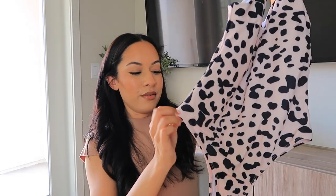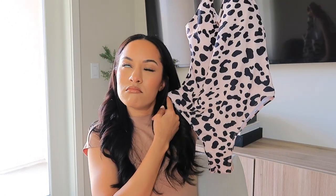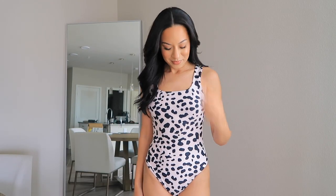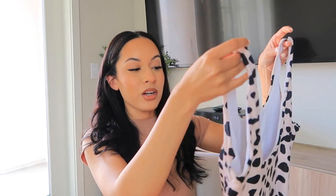It does kind of have a higher, what would you call this, not waist band, but it has a higher cut for the legs, and I like that. It's not too low, but it's a squared off back, and then the front is also squared off. It kind of looks like a bodysuit, and you could wear it as a bodysuit as well if you wanted to. It does come with padding as well. I'll probably swap this out for different padding because this one seems kind of flimsy-ish. But I really, really like the way that this fits, and I like the pattern, the color, everything.